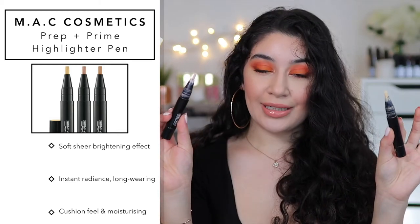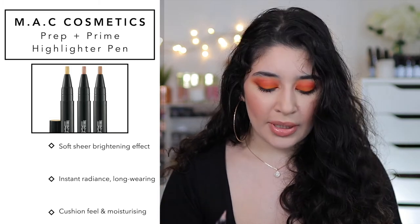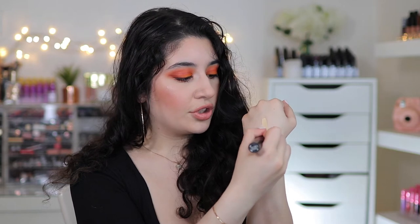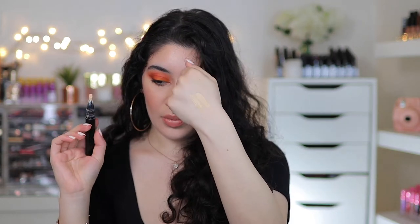So these highlighting pens have no shimmer to them. They are a very creamy, brightening pen. I wouldn't say it's a concealer, though they have some darker shades, so you can use it as concealer. But I'll just show you right now, like one swipe. It's a brush tip as well. The thing I love about it the most is that it gives you a sheer wash of brightness under the eyes. So it's not going to make you look super bright under the eyes and like super stark and make it look cakey.